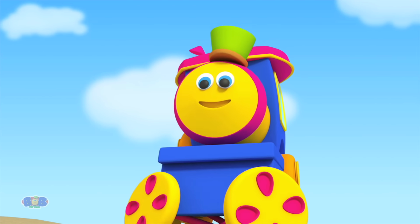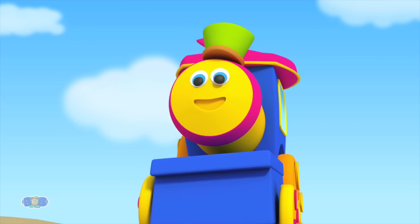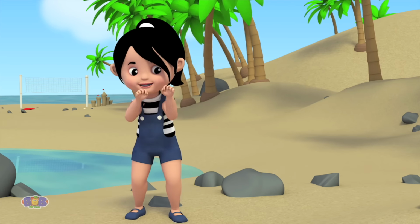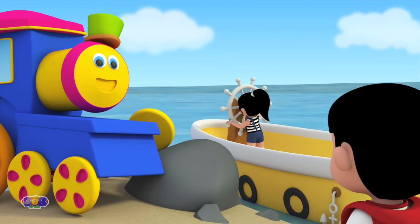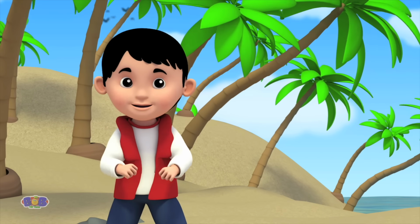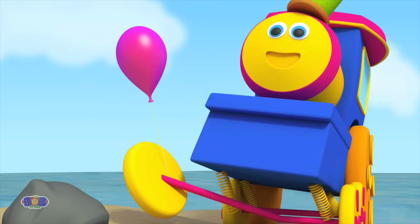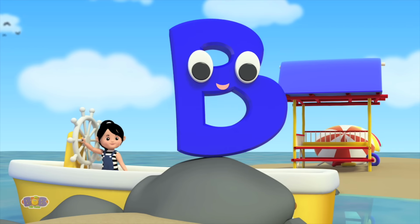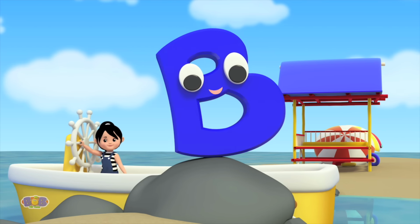In order to find B, you need to name at least three objects beginning with the letter B. Polly, would you like to go first? A boat, and I'd love to steer it. Jack, what would you like to name? A beach ball. Can I go next, Bob? A balloon! Well, you got that right! Hey, kids! Great job naming the objects! And let's go find the others!